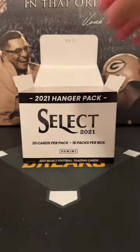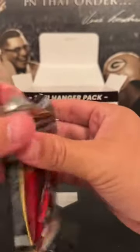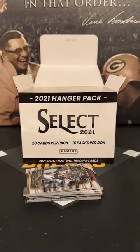I will do a quick review of every single die cut rookie we pull. We'll go through those really quick. Then any other hits we get as well.